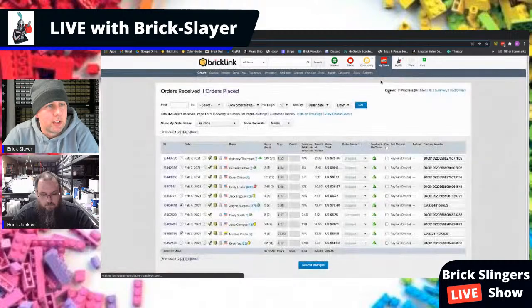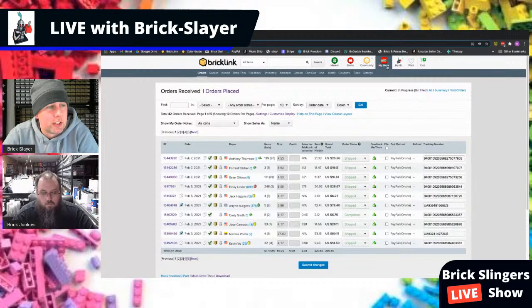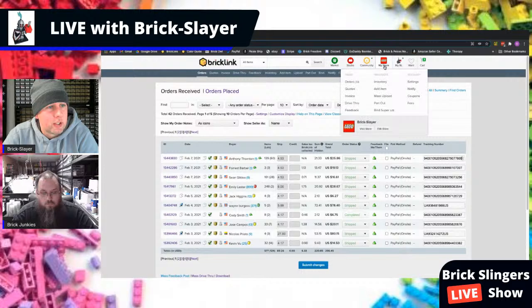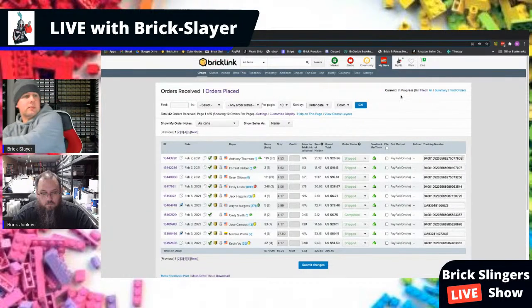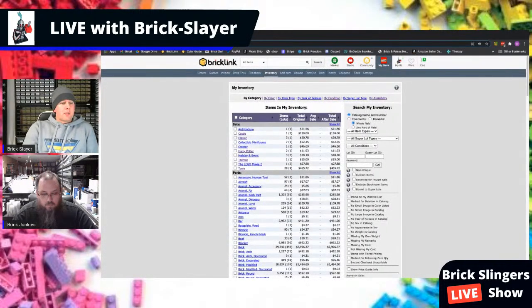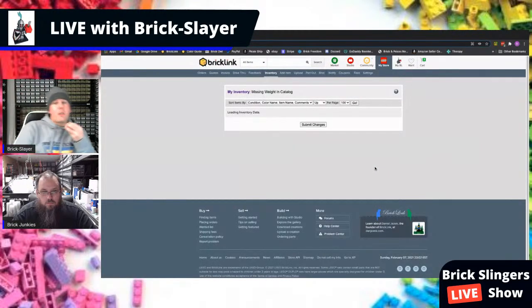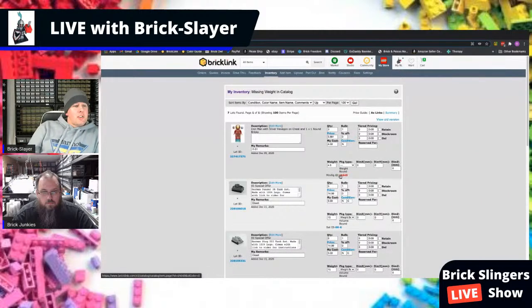So click activate the weights, go to your parts. I wonder if I have any parts. We should look at that. I'm gonna have to blur some out of here. Come on, Bricklink. You can do it. Go to inventory. All right, no weight in catalog. Oh, I got 7. Better start filling in the blanks.